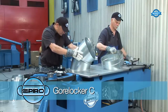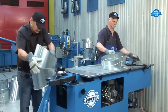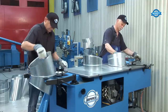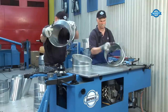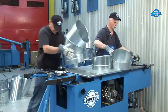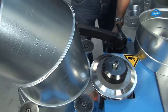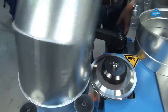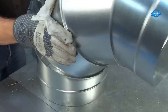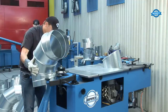The Gorlocker Combi T Spiro is manufactured by Spiro International SA, a renowned industry leader in the development of machines for round ducting and fittings in sheet metal. Spiro is also a trusted supplier of fittings and system solutions for the ventilation and air conditioning sector. With their expertise and innovative technology, the Gorlocker Combi T Spiro offers high production capabilities, precision, and reliability for the production of standing lock seam elbows and reducers in the ventilation and air conditioning industry.